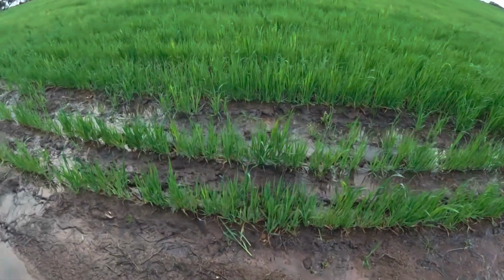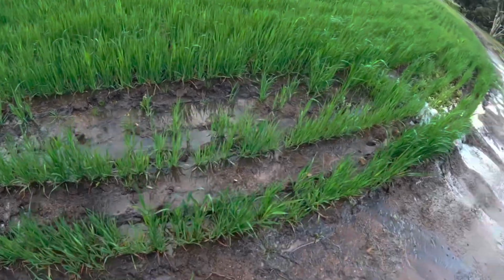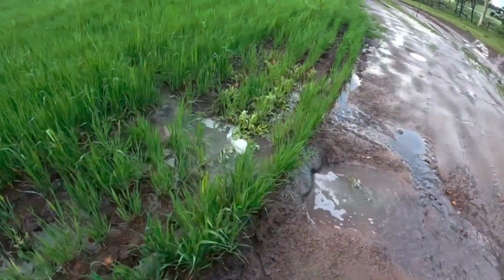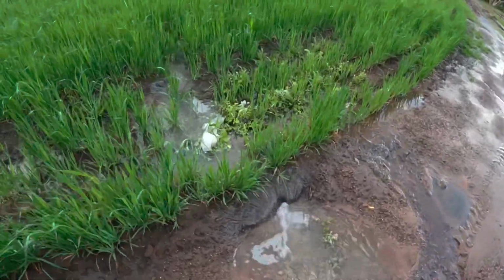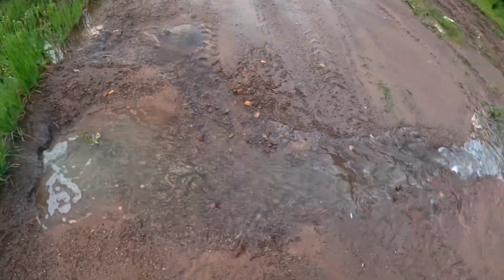So it has been exceptionally wet in the last few days. The paddock is once again waterlogged and we actually have a reasonably fast flowing creek just out of our paddock here.